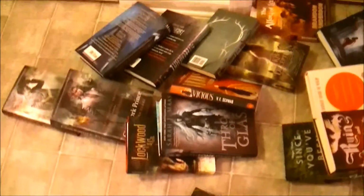The books are okay, you can survey the damage, but that was pretty funny. That was awesome. Just one book, that's all it took. Clockwork Princess, you brought the downfall of many fangirls and my book tower. So yeah, that was my tower.